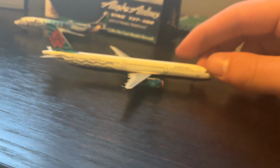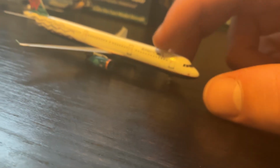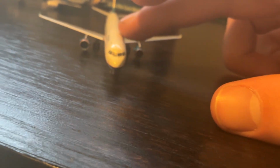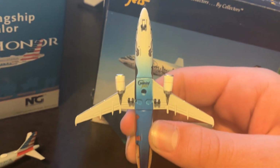America West once again on the tail, and then back here we have the America West tail. Lots of the stripes right here, the horizontal and vertical stabilizers. This one has the regular Airbus winglets, unlike the other one, which has sharklets with the blue logo. American Airlines, your view from the front, windows, view from the back, view from the bottom. It has a hole for the stand, but that's it. It's all blue. And I just forgot to do the bottom for the Alaska Airlines plane. It says Gemini Jets, and it's all blue and white at the front.